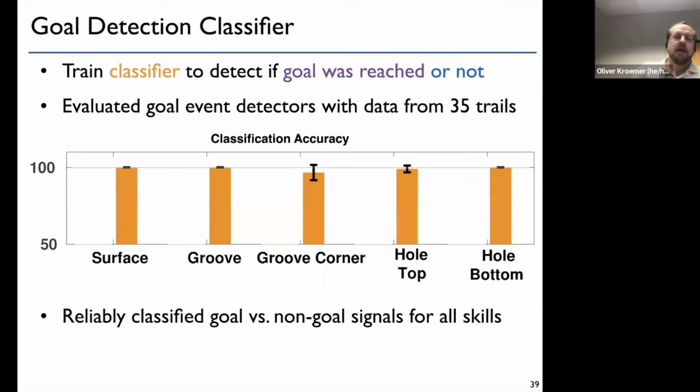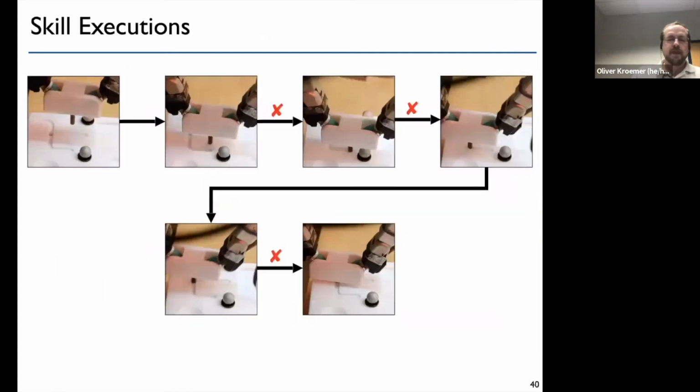And what we can do is actually train a classifier, again, on the vibration signals, to detect each one of these events in order to classify whether we reach the goal or not. So what will often happen is we'll move towards a desired location, but it won't quite reach it. In particular, we'll try moving to the groove, but we won't quite reach the groove. Or we'll try moving to the corner and we won't reach the corner. What we can do is use outcome detection to simply detect when these events happen and then reattempt the skill from the current location.